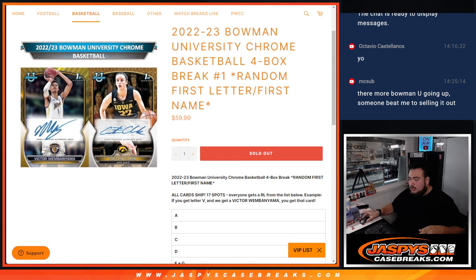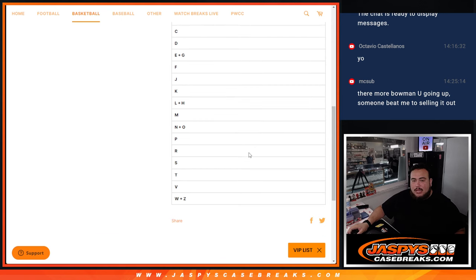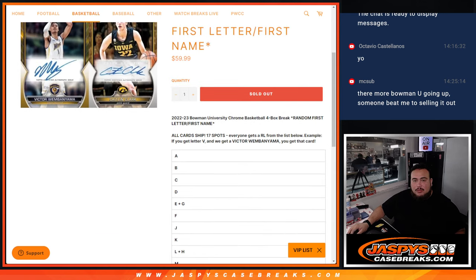And again, guys, this is where you can chase the Bowman's first of Victor Wembanyama and Caitlin Clark, amongst other big prospects as well. But these are mainly the big ones people really want. And again, guys, it is an all-card ship, 17 spots. Remember, everybody's around the letter from the list below. As an example, if you get a randomized letter V, and we hit a Victor Wembanyama, then you get that card. And a couple of letters here have combos of two as well.